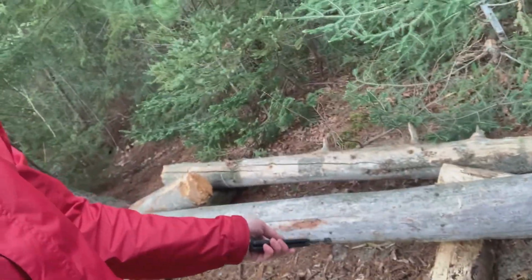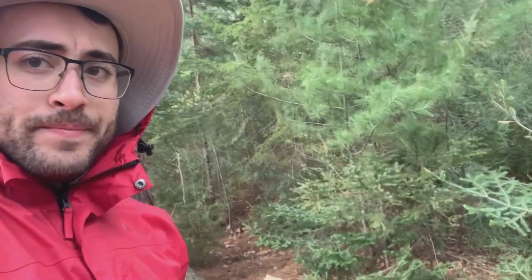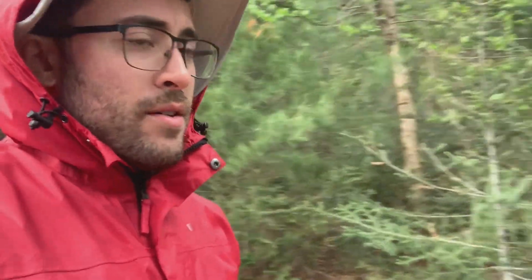So I was looking at this log, this big log right here. Look at this guy, huge log. And I was like, well, if I cut some of it, I could actually make a little dinner table to let my steak rest. So I've been cutting with this for like, I don't know, 8 minutes. And it's almost done. So we'll see the finished product.